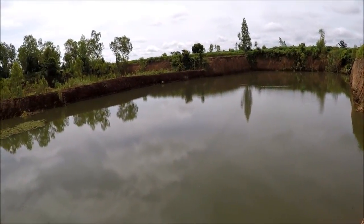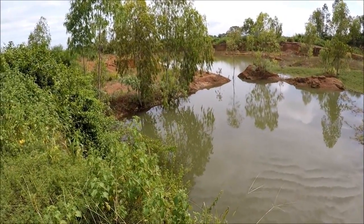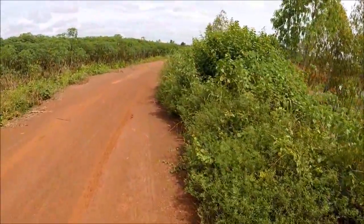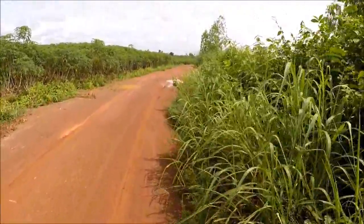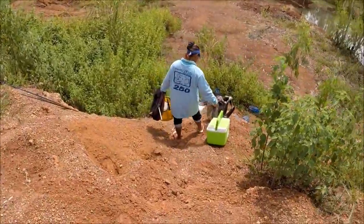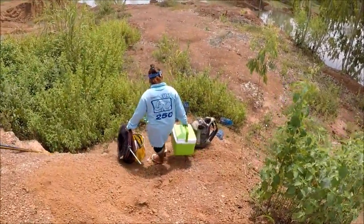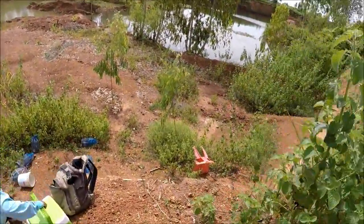Right, let's get going. We're going to be fishing underneath those eucalyptus down there. But we can't go by our normal route, so Toon's just cut a couple of steps into the side of the hill. We've thrown all the gear down there. Are these steps going to take my weight? I'll keep rolling just in case I fall. Very good.